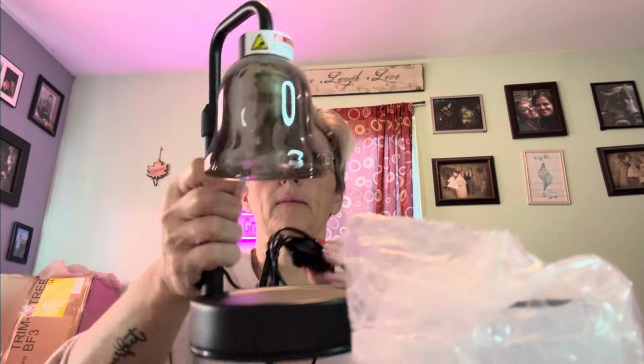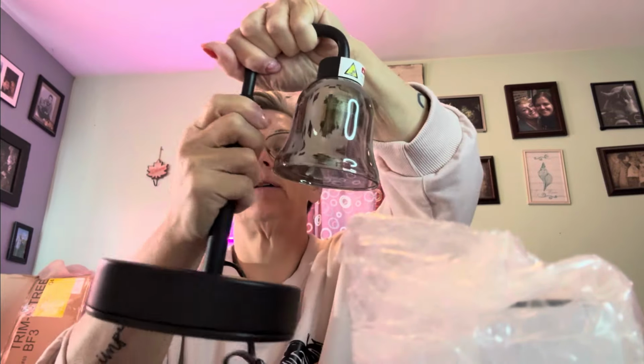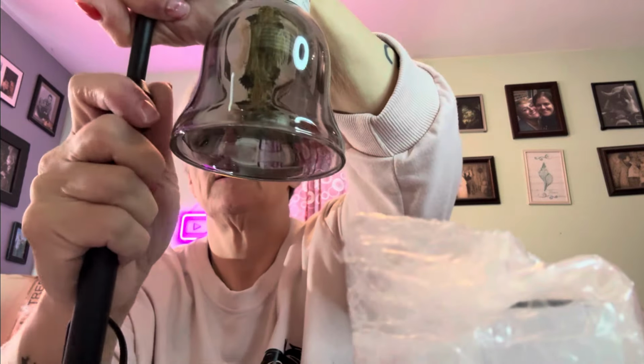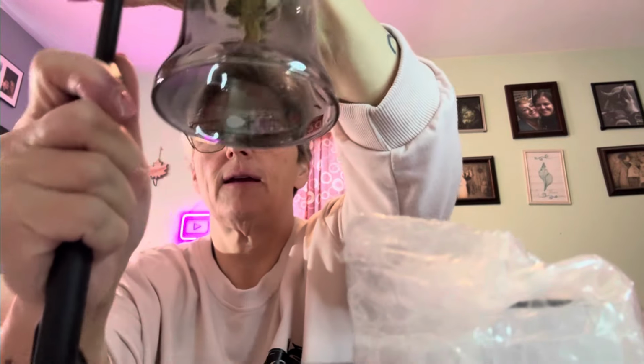Let me just show y'all this fabulous thing. It looks almost silver, like a gunmetal, but it is actually see-through. These are your bulbs. It comes with an extra bulb. You adjust it, obviously, to the height of your candle, up or down. This one right here. Hold on. There you go. And you stick your candle down here. These are your bulbs.